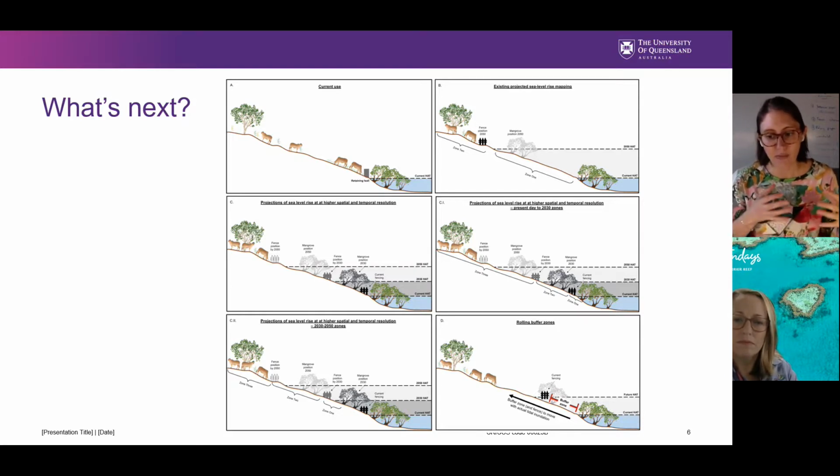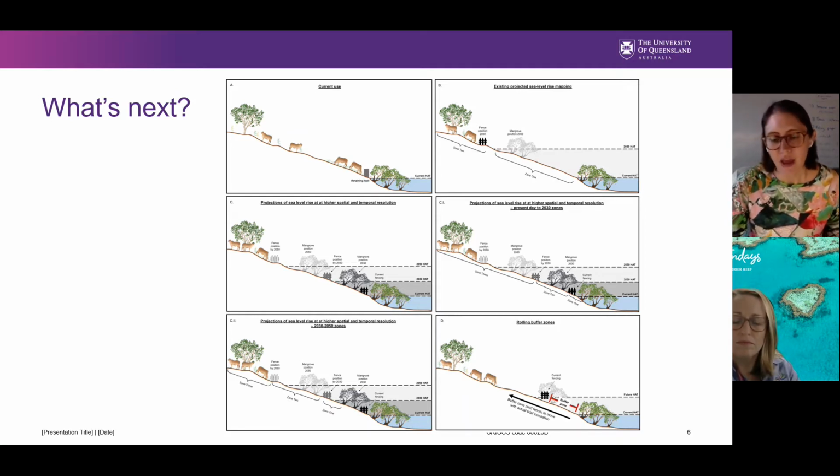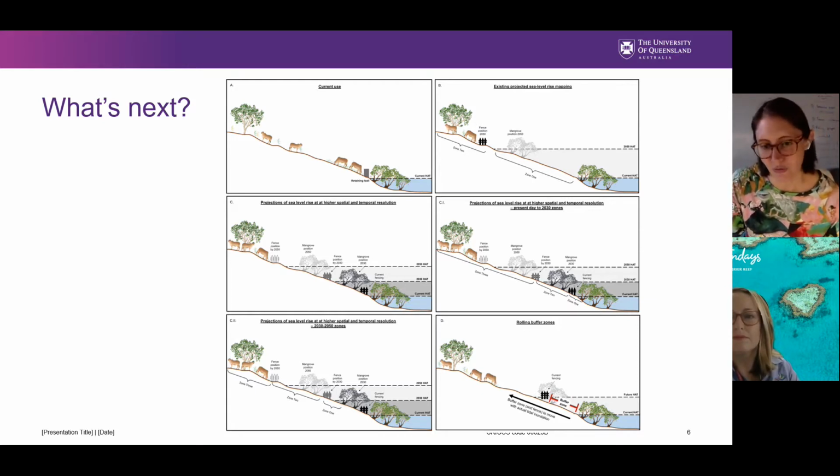So the idea is that over time, gradually, that productive land use will move back into the landward part of the block so that they can use the land in the short to medium term. So we've looked at legal instruments that can be put into place to facilitate these sorts of mechanisms. So anyway, there's lots of interesting stuff happening, and this is just a really quick overview of it.